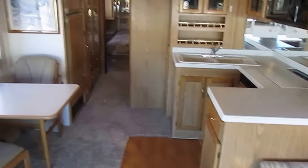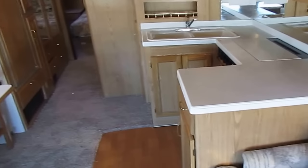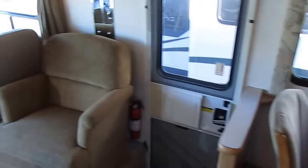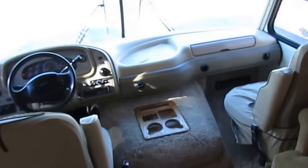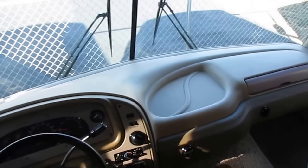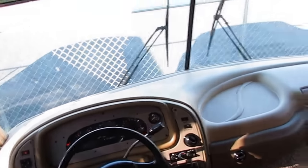And now at $19,900, folks, you're going to spend that on a late model used travel trailer with a slide. And you can get a fully self-contained motorhome with slide-out jacks and generator for what you're going to spend on a travel trailer. So really, no way to go wrong. And I'm going to tell you, this is a decent motorhome for this price.